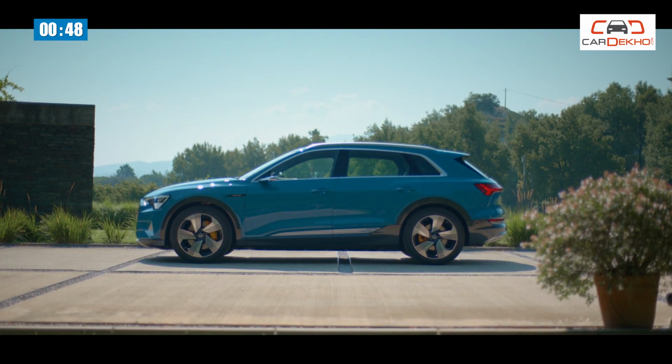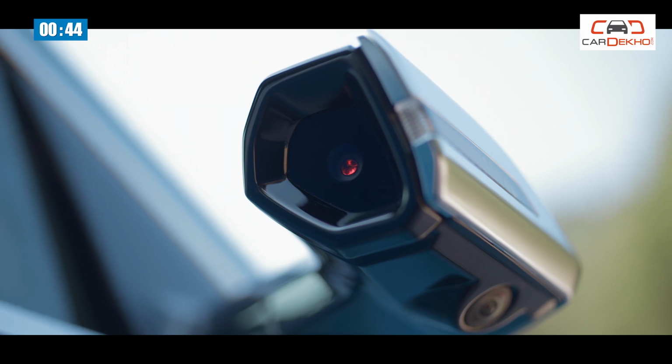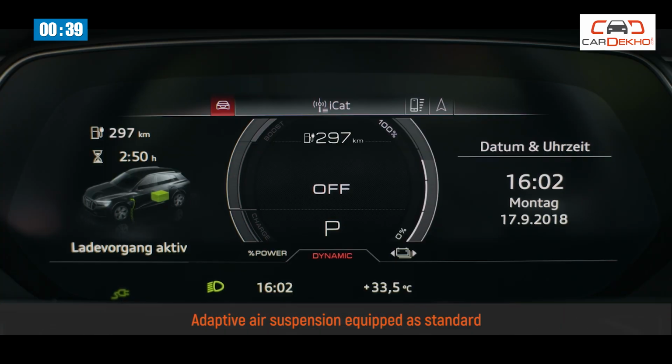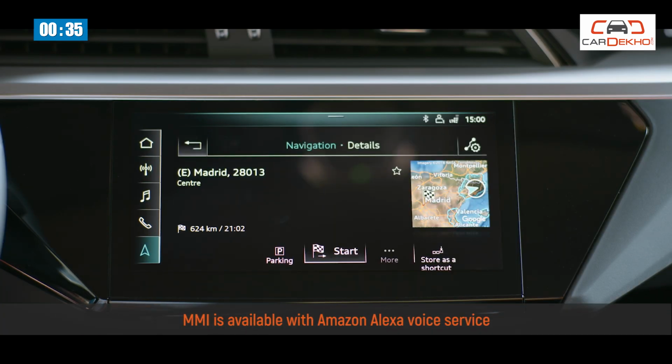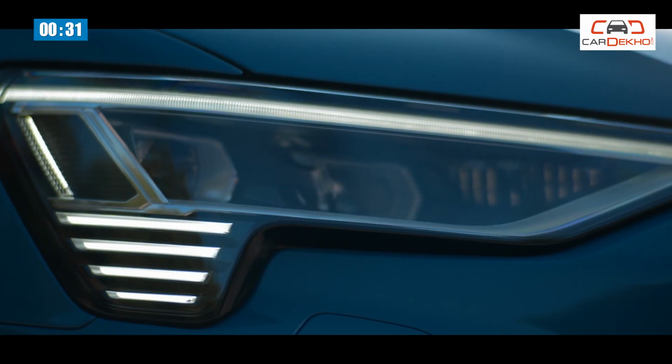The car of the future will of course be tech-loaded, and that includes the optional cameras instead of wing mirrors, which get 7-inch displays inside the cabin. Other features include the Audi Virtual Cockpit instrument panel, the MMI touch infotainment screens, a 16-speaker Bang & Olufsen sound system, and optional matrix LED headlights.